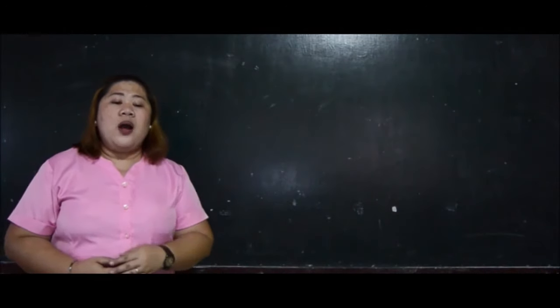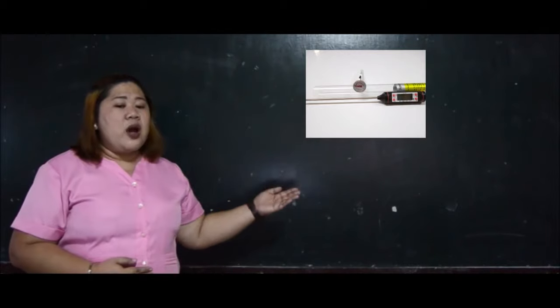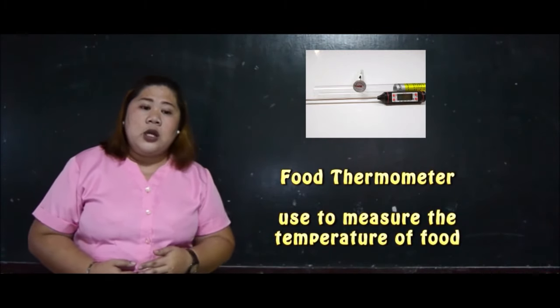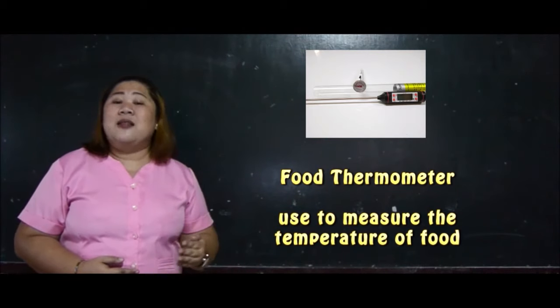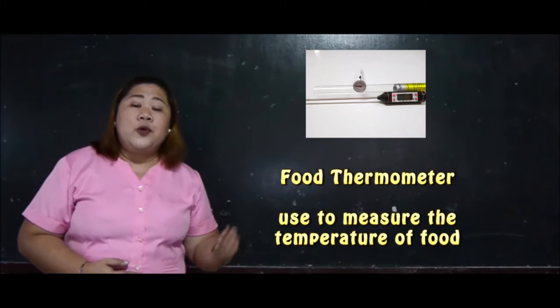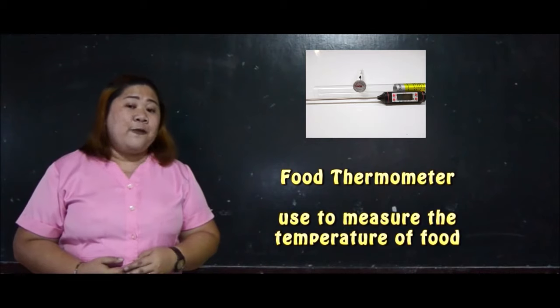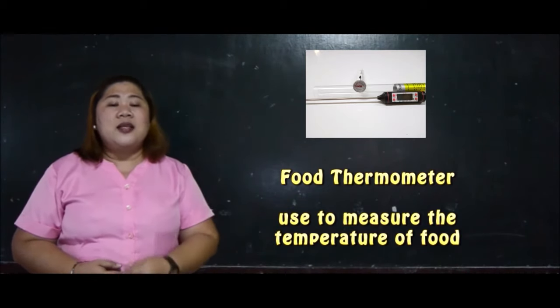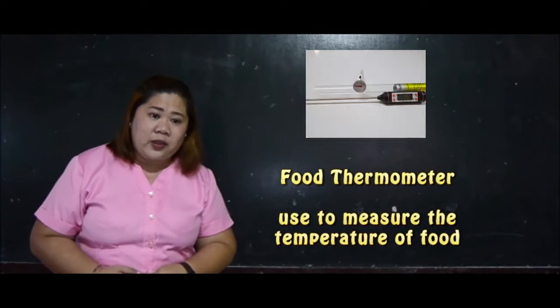The 5th one is the food thermometer. Food thermometers are used to measure the temperature of the food. So, as they have said, keep the cold food cold and hot food hot. So, to measure the coldness and the hotness, use a food thermometer.